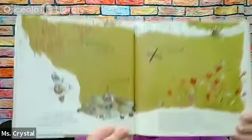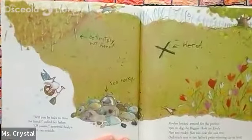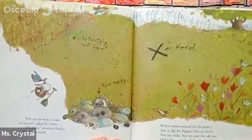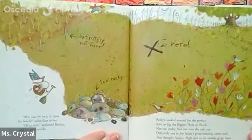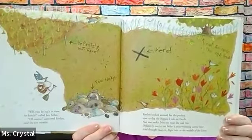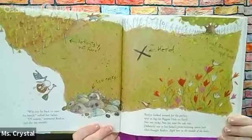Let's see here. "Well, will you be back in time for lunch?" called her father. "Oh, of course. I'll be hungry," answered Roslyn. And she ran outside. Roslyn looked around for the perfect spot to dig the biggest hole on earth.